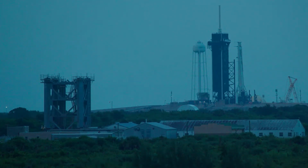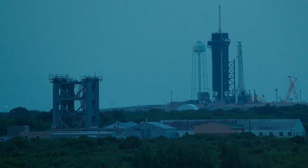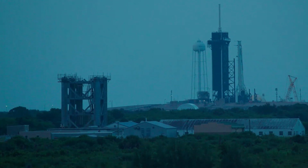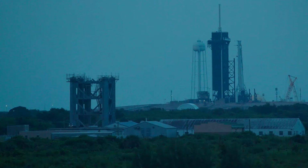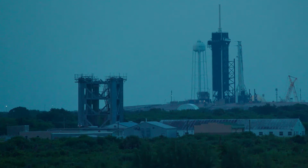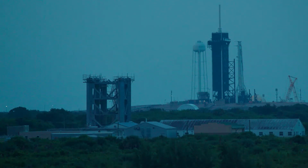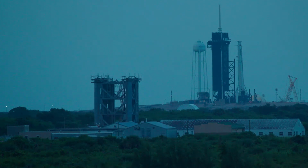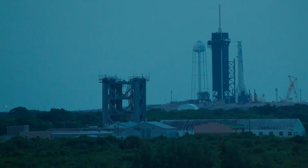On the right side of your frame now, you can see Pad 39A, the Falcon 9 launch site. As I mentioned earlier in our broadcast, the strong back structure, the white transporter erector arm, is vertical out at Pad 39A right now. We expect to see that lowered to be horizontal, then moved back into the hangar just on the southern perimeter of Pad 39A very soon, perhaps in the next day or so, in preparation for the next Falcon 9 launch from Pad 39A, which is scheduled for Sunday morning with the next batch of Starlink internet satellites.